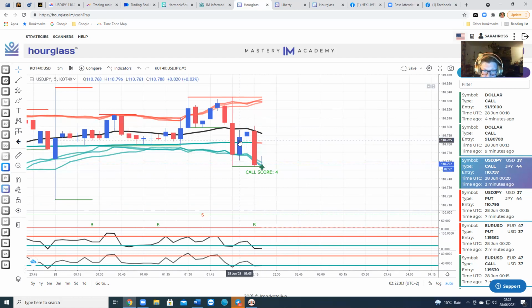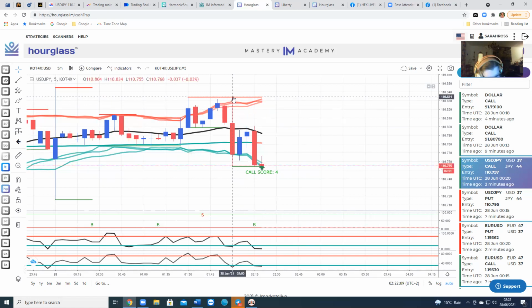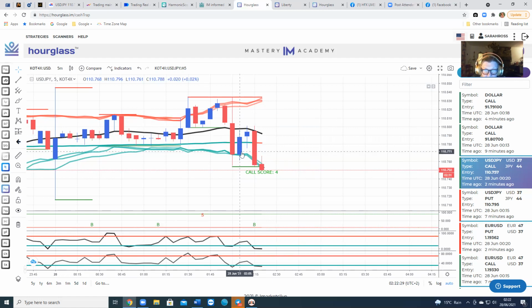That was our market open here, that big drop. See that big wick of the 8, that's off that 834 area. I had 846, but it's wicked off the 834. It closed at 768. 787 it opened at there. So it's come right down.